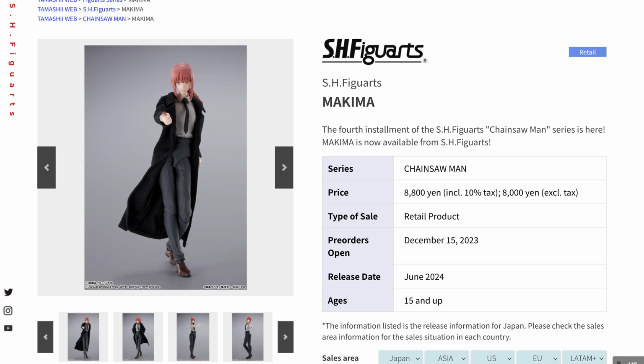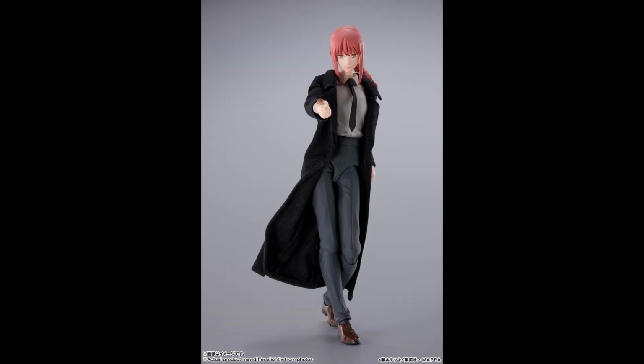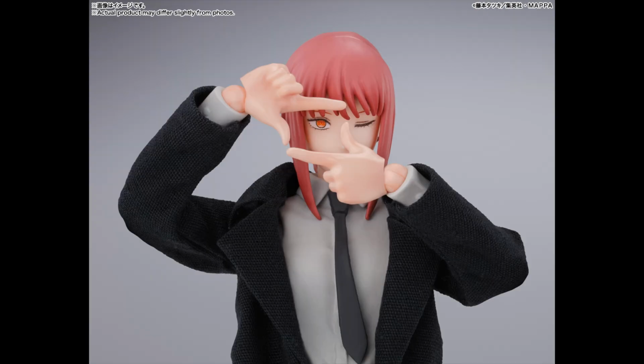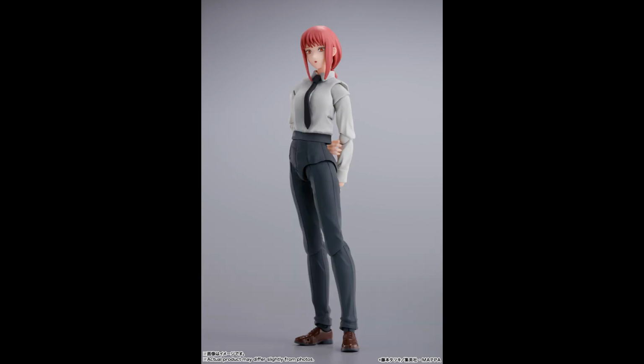The fourth release for Chainsaw Man will also include Makima to continue their successful line so far, and this looks to be simple with a well-fitted elegant style with a tie, shirt and pants and holding onto the lollipop, and you can see it's a soft cloth material for the jacket which allows the ability to remove it, and will also have some different facial expressions for all kinds of poses.